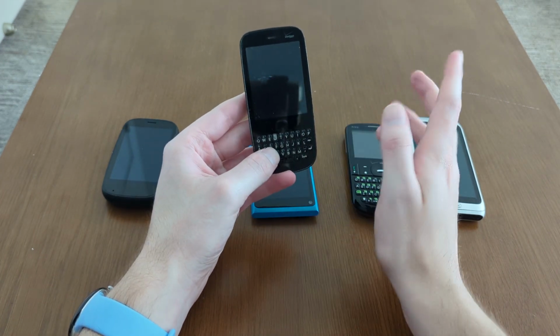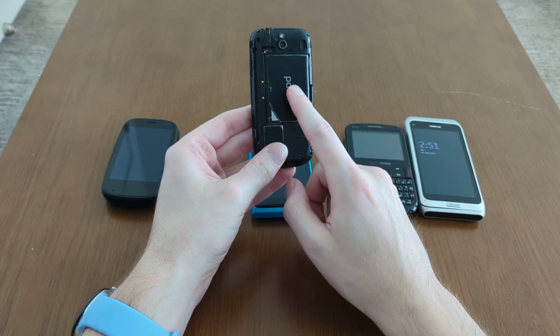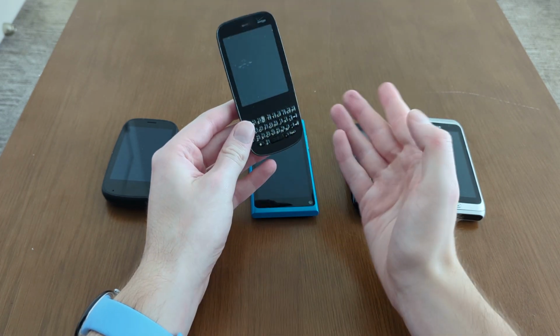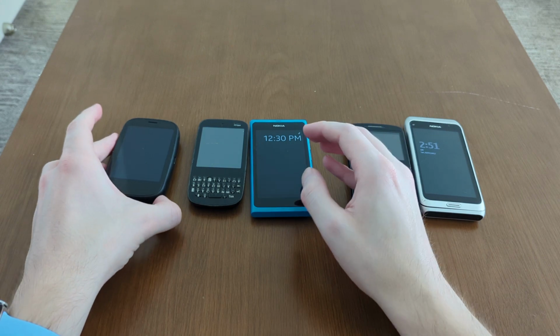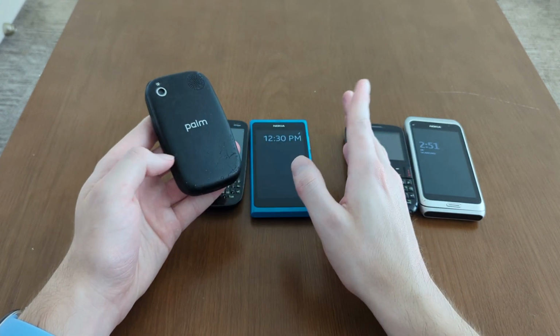And for Palm people, I used this Pixie Plus all throughout middle school, and then my sister used it for a bit while she was in high school, and the soft touch coating on the back cover just completely disintegrated, so we just started using it with no back cover whatsoever. But we absolutely loved this. In fact, we used it so much that the R key just fell off.